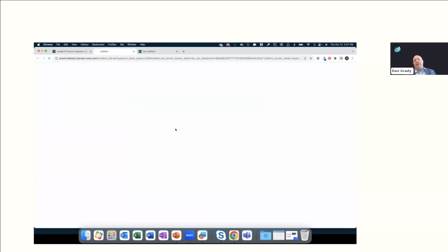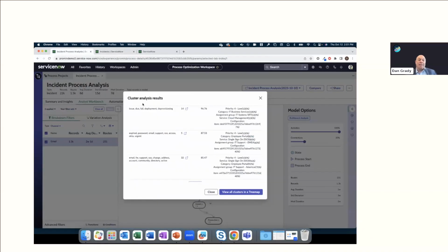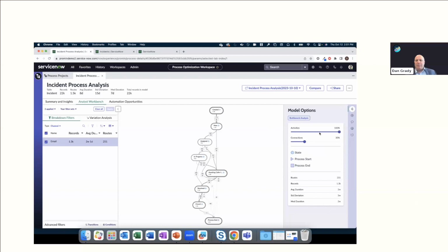And I see these 33 here that are just people trying to update their email address in their profile. Now, that seems like something I should have a catalog item for, or virtual agent conversation. And if I do have those things, guess what? I probably should be marketing them a little bit better because people are sending emails about those. So now that I've identified that process improvement opportunity or potential opportunity, I can do a couple of things.